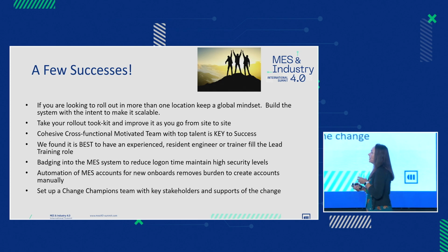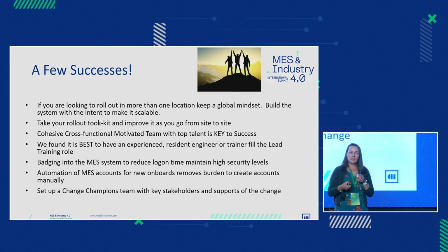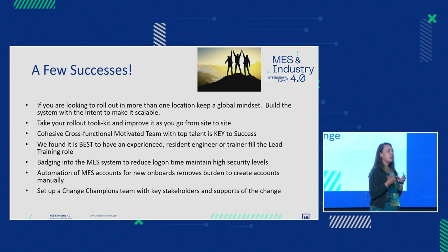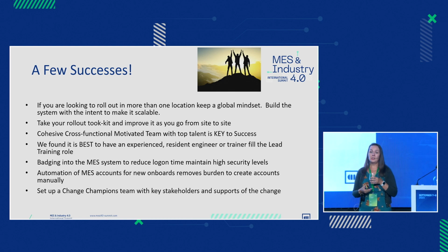The last point here is a change champions team. The change has been a lot, right? And you want to have a positive vibe. You want people to be excited about it. You want people to have information about it. So making sure that that's spread across the facility and getting everyone on board is a huge effort.